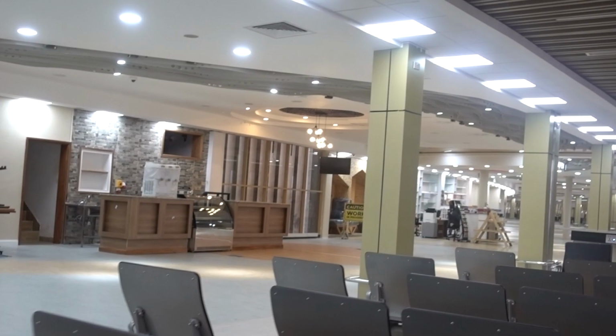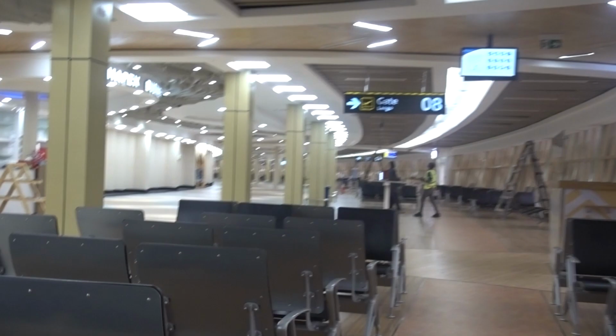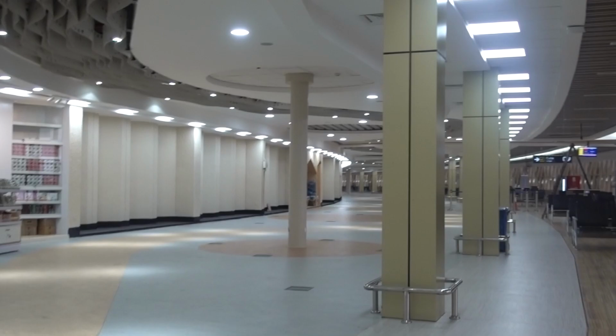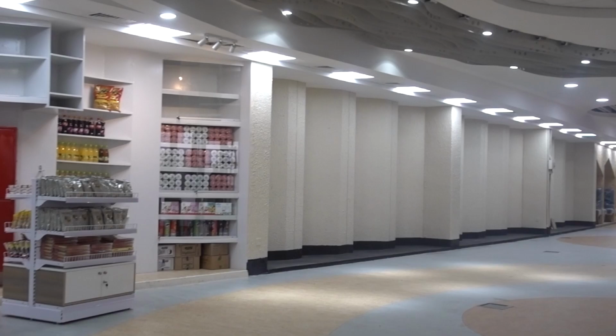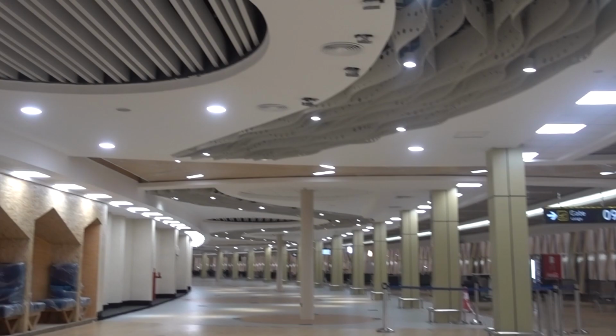So you see the shops are not even open. Niaje? So she was still unpacking her shop. Look at the top, the design up there.